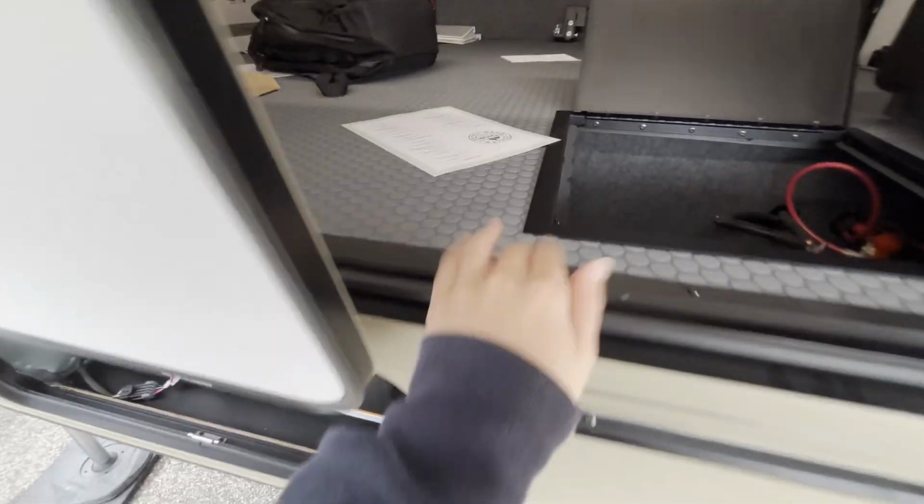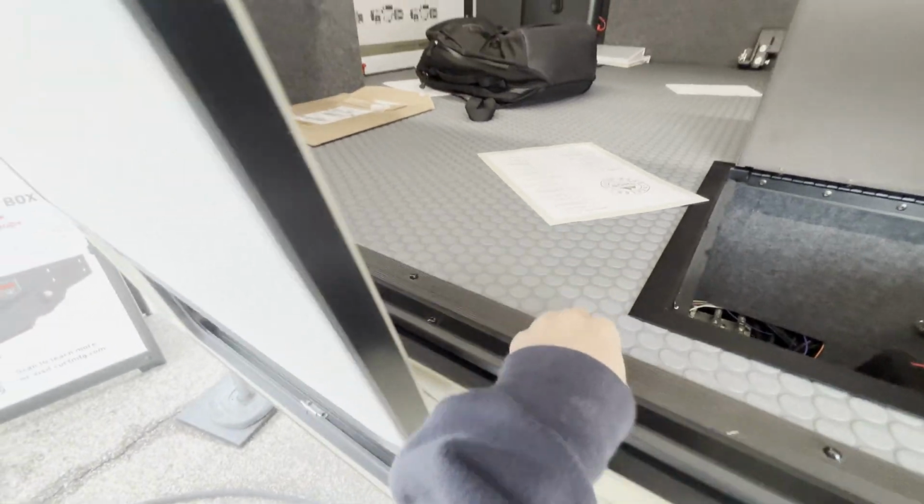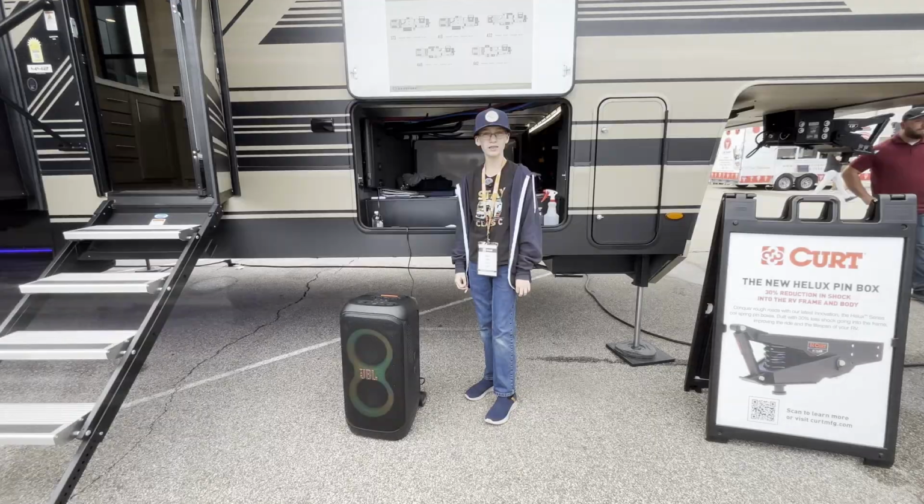So also in this pass-through storage, you get the toy hauler style flooring. Very nice, easy to clean. I love that. Now also your in-command brain is all the way in the back right there. So it's easy access to that, which is super cool.